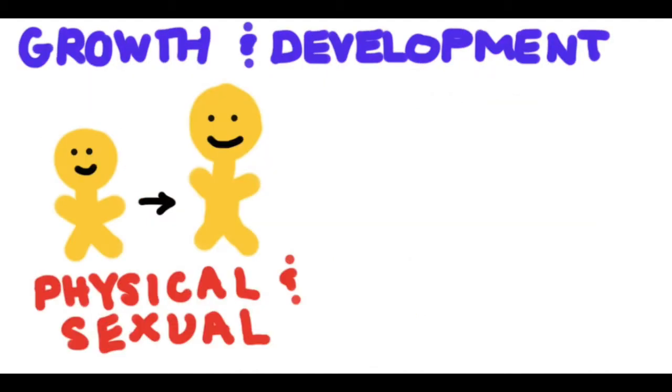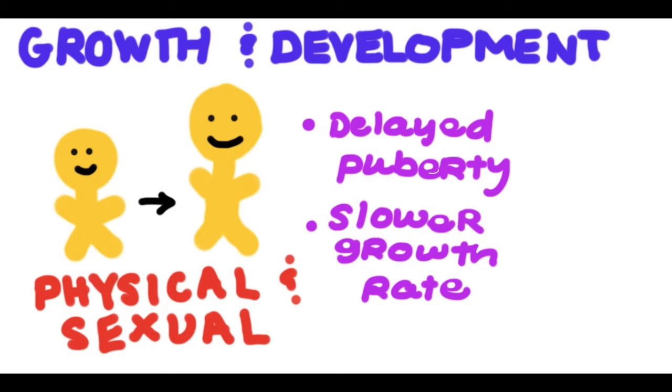Hypothyroidism usually causes some delay in growth and development. Physical growth and sexual development are the most affected. Puberty can be delayed, and children may have a slower growth rate.